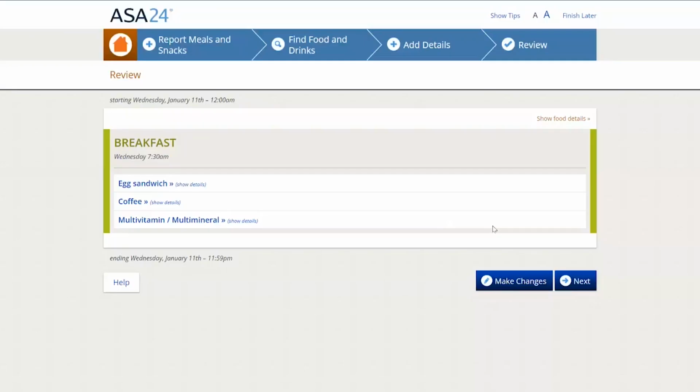She selects no. A new page appears which outlines her breakfast with all the details she has selected. I now reach a screen where I can review my meal. The narrator quickly clicks on the linked meal details. First, egg sandwich, which expands to show details like source, kind of egg, bread type, etc. Second, coffee, which expands to show details such as source, type, container size, etc.